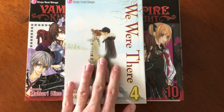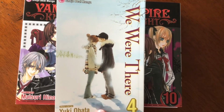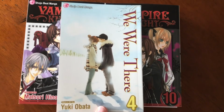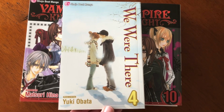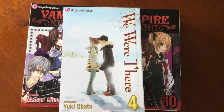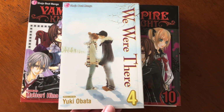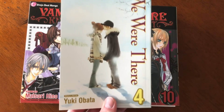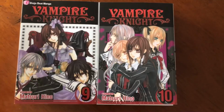I'm going to start off with the Shoujo Beat titles. We have We Were There Volume 4. I'm really into this series right now, and it's very unfortunate that it's kind of hard to find these days because I believe it's out of print, so it's hard to find these for not a ridiculous price. But Barnes & Noble had Volume 4 in stock, so I went ahead and grabbed that.